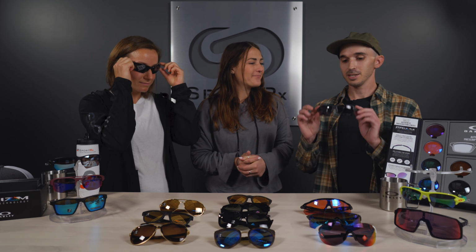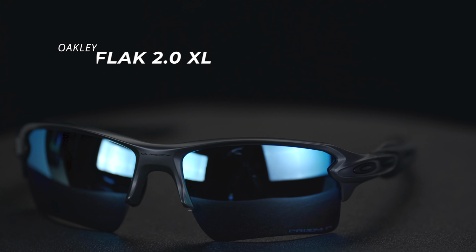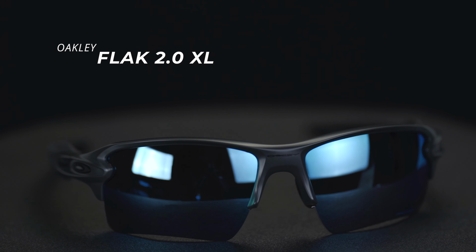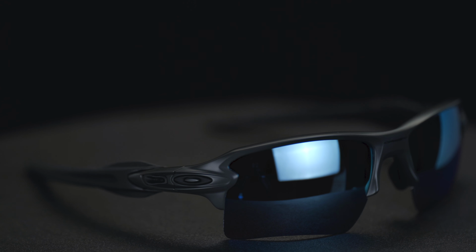Yeah, exactly. And these ones are the Flak 2.0 XL, a size up from the Half Jacket 2.0 XL. So if you want a little bit of a larger size, you can always throw those on. That's our specific Matte Carbon SportRx exclusive colorway in the 2.0 XL. It's kind of a big deal. Only get them at SportRx. Exactly. Yeah, the lenses are a bit taller, which I like. Yep, gives a little bit more coverage.